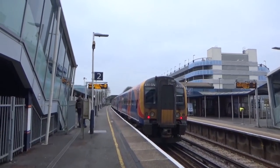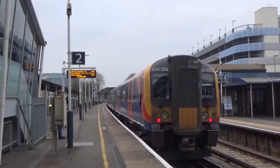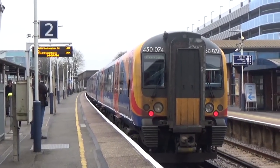All right, departing now is the 1405 Southwestern Railway service to Southampton Central. 450 006, 450 074.